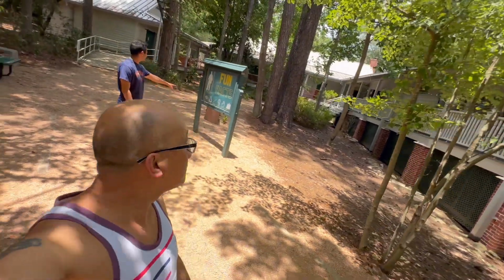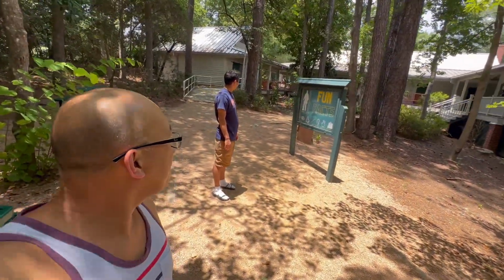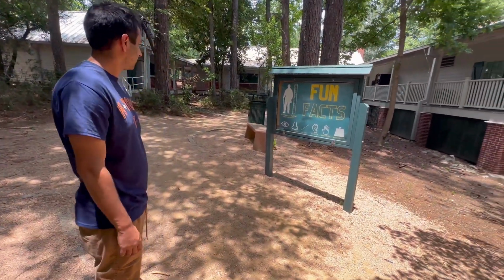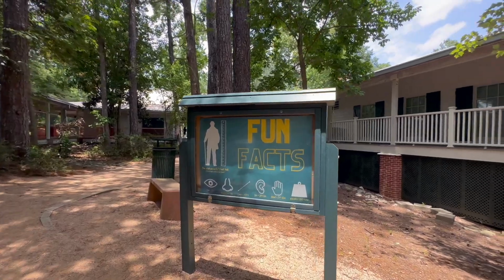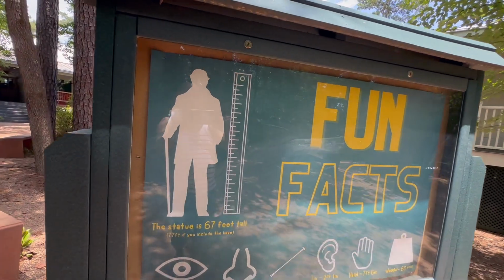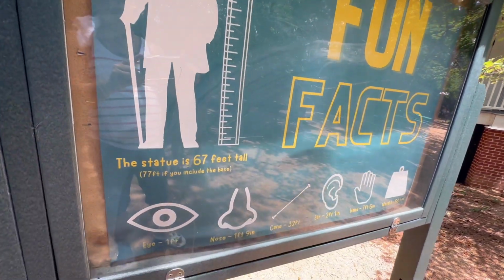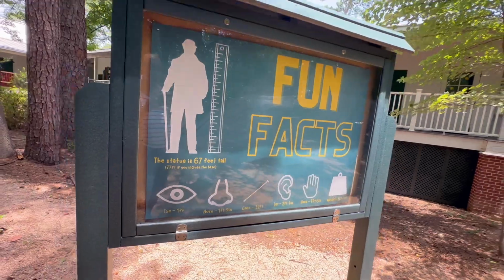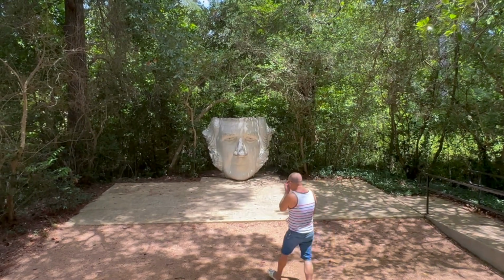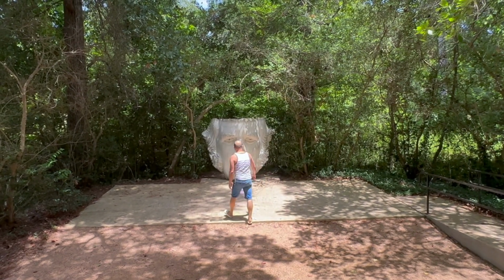Hey, look at this. 67 feet tall. Just some specs on the statue. The eye is 1 foot. Just the eye. So freaking hot. Look at that. That's a big head. Woo!